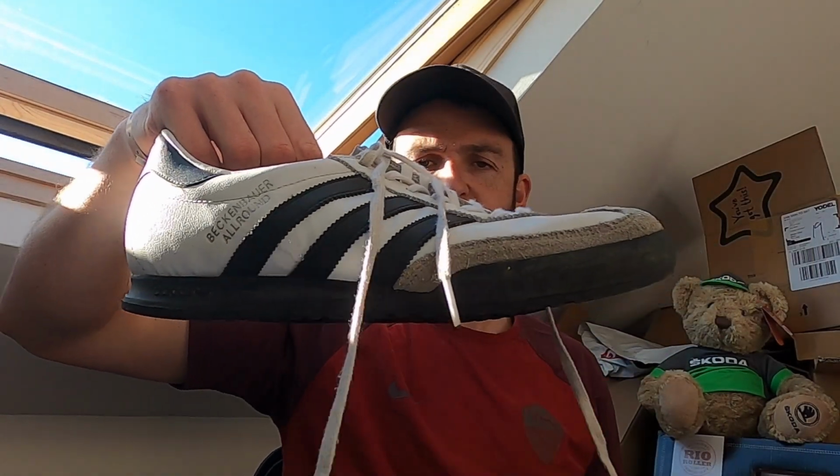I've also sold these Adidas Beckenbauer All-Rounds. I think I paid £2 or £2.50 for these at a car boot sale.